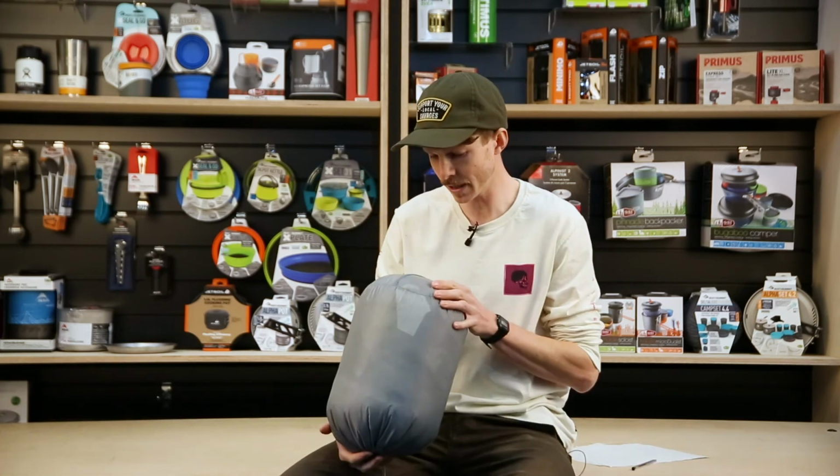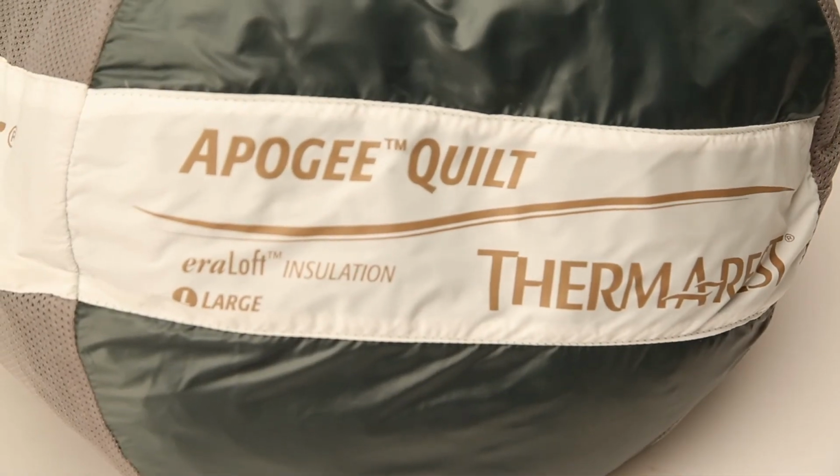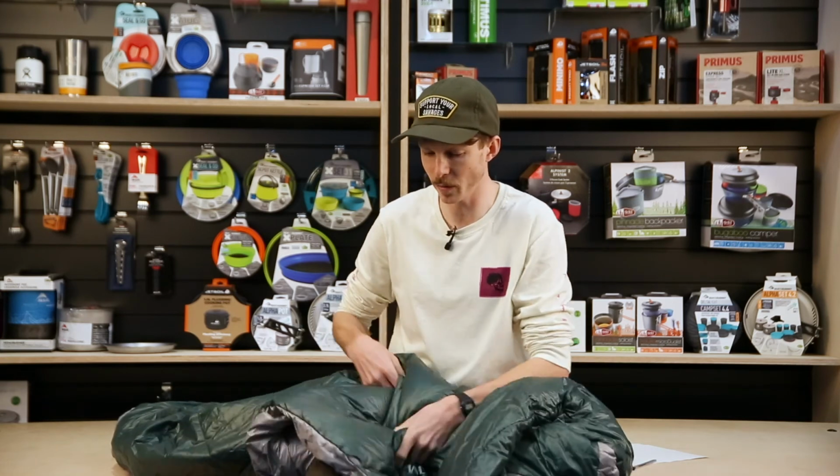And last but not least, is not actually a sleeping bag. This thing here is the Thermarest Apogee Quilt. Now, a relatively new thing to us here at Freeze. These quilts are great for summertime sleeping expeditions. Keeping one of these in the back of the car is going to be a great idea. You just come out from a surf and you're feeling a bit chilly, you can chuck it over you.